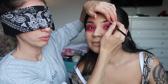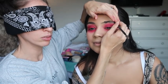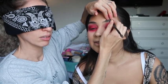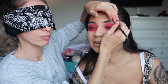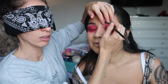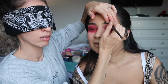Why does this side feel different? Girl, you got two different eyebrows. I sure do. I struggle with my left eyebrow. This is the rebel in the family. It's gonna be fixed today. This eyebrow does whatever it wants to do. In my mind, it's amazing.